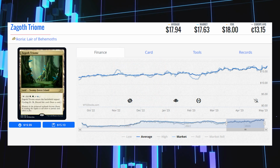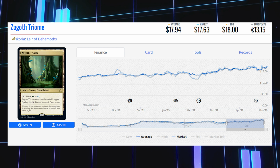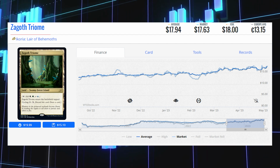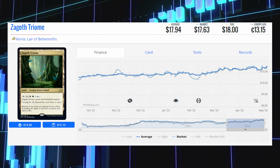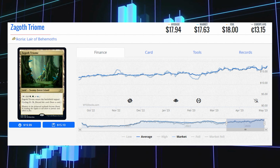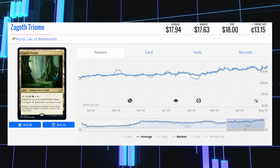Next up here is Zagoth Triome from Ikoria: Lair of Behemoths. This card is currently sitting at $17.63 for its market price, and its average price is $17.94. And I could have shown you the other Triomes as well because they've all been steadily on the rise without a single reprint. And you know, when these cards do get reprinted, which I think they will at some point, they're probably going to tank in value. So something to keep note on and something to keep tabs on for sure.